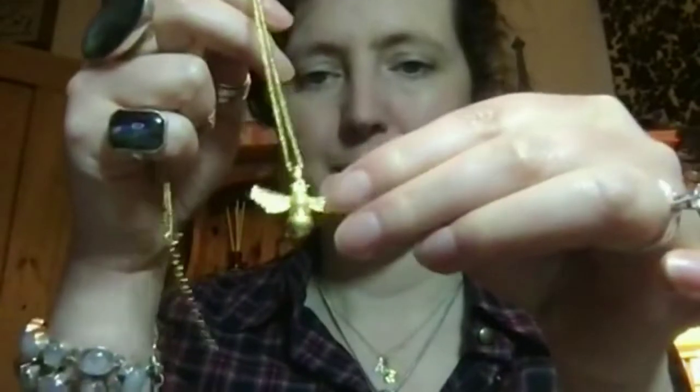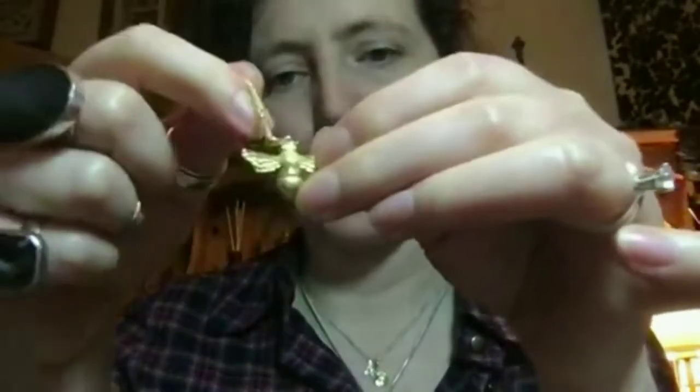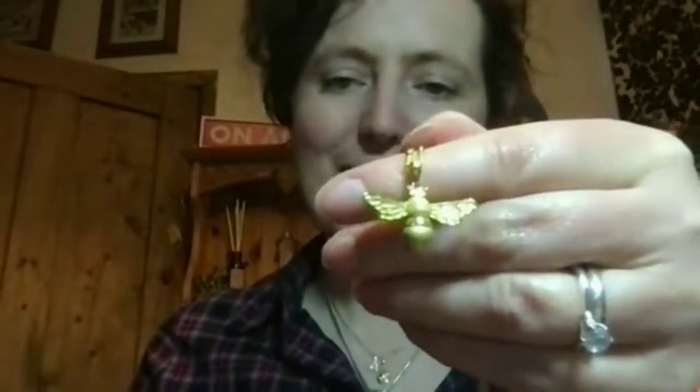And then as a bottom layer, I would wear our golden bee. I love the shape. It's one of my favourite pieces. This is the one that I showed on the live, and I said to you, which one do you think I should have? Do you think I should have silver or yellow gold or rose gold?